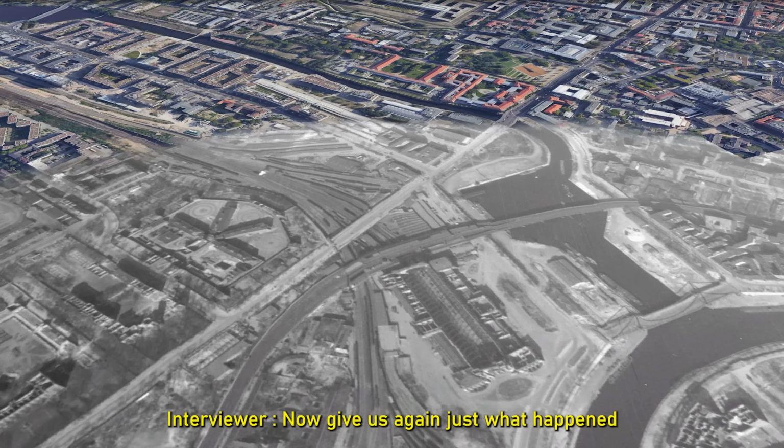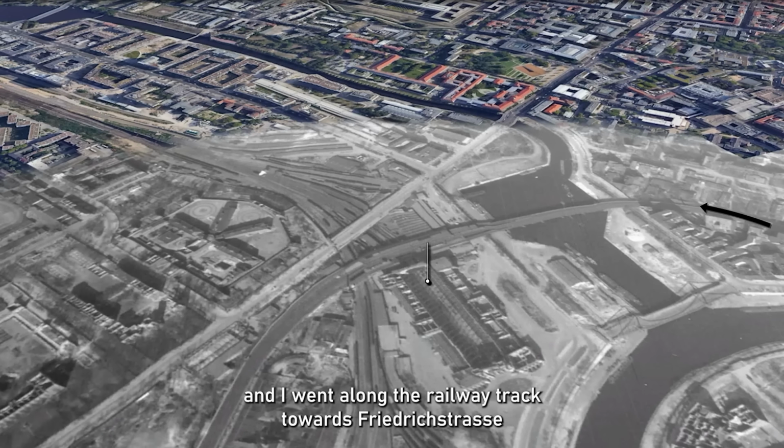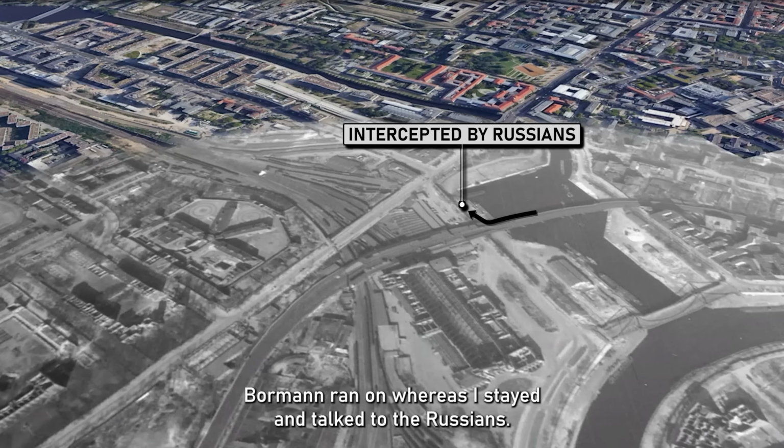Now give us again just what happened now we've established the time. I scrambled out of this bomb crater where I had taken shelter, and Bormann, State Secretary Naumann and Dr. Stumpfegger and I went along the railway track towards Friedrichstrasse and Lehrter station. It was there we left the railway track again. We were intercepted there by Russians. Bormann ran on, whereas I stayed and talked to the Russians.